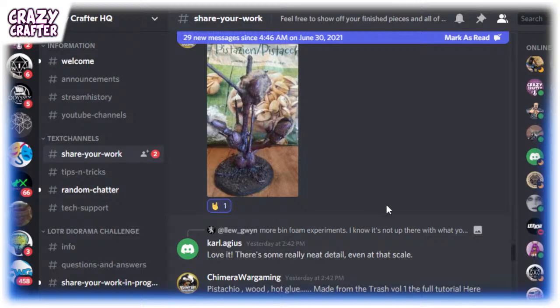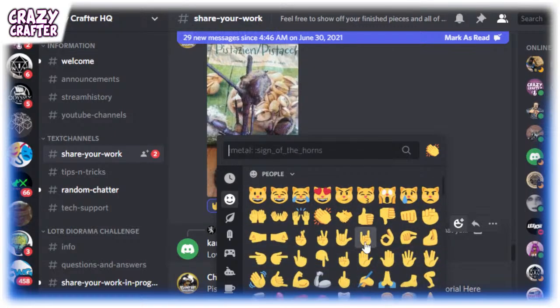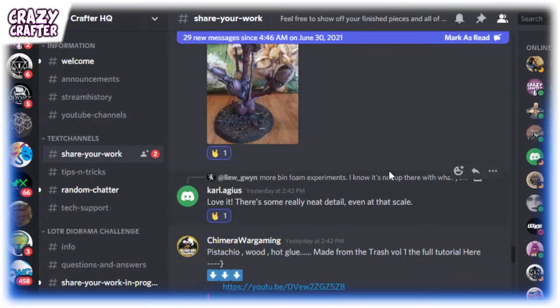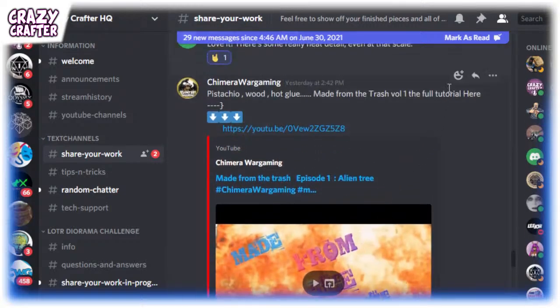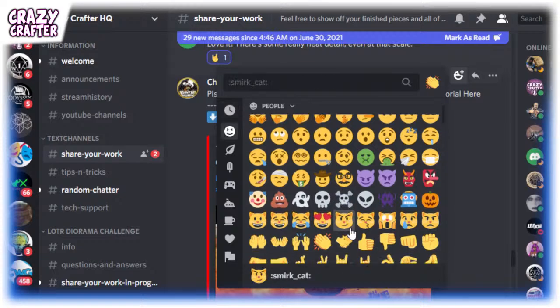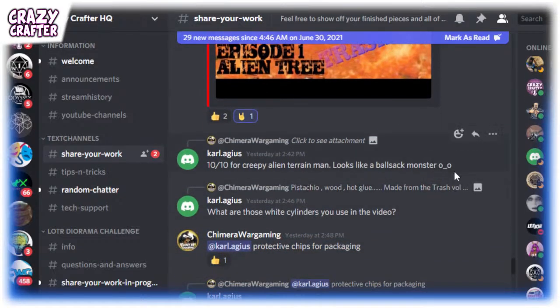Cool build. Some really neat detail even at that scale. That's right. I agree, Carl. See, Carl knows. Carl's really good at scale and talking about scale for his builds. Pistachio wood hot glue made from trash, volume number 1. The tutorial's there. Stefano's all over the place. Love it. More content for everyone in the hobby. Super cool. Yeah, 10 out of 10 creepy alien terrain. That's what it reminded me of too.